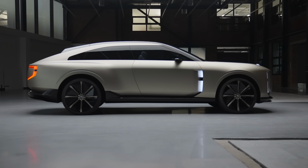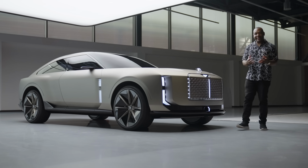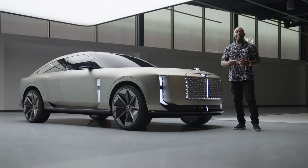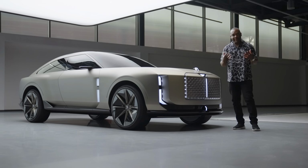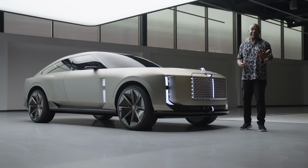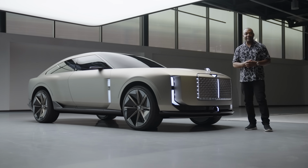Will it look anything like this? We'll have to wait and see, but what's clear is that the EXP 15 isn't really a car. It's more a message that luxury can be reimagined, that performance doesn't have to shout, that silence can be aspirational, and more importantly, Bentley can and will evolve.